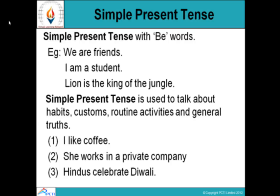Let's first see simple present tense with be words. Remember, we discussed that there are two types of verbs: helping verbs and main verbs. And some helping verbs are used to denote be form. That means no action. They only denote a state. Like, we are friends. In this sentence, there is no action. It just indicates that we are friends, which is a state. I am a student. No action once again. Lion is the king of the jungle. No action. So, these sentences with be words are also part of simple present tense because they tell a state in the present.